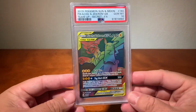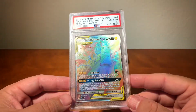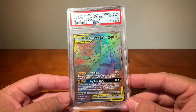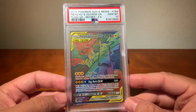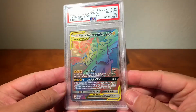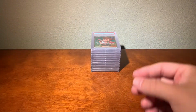All right, so this is a card that I pulled myself. Actually, my daughter was with me when we pulled this. This is the Pokemon Team Up Pikachu and Zekrom GX secret foil. This one here grabbed a 10 as well. Just an absolutely stunning looking card. Very, very beautiful. I'm happy this one grabbed that grade as well.